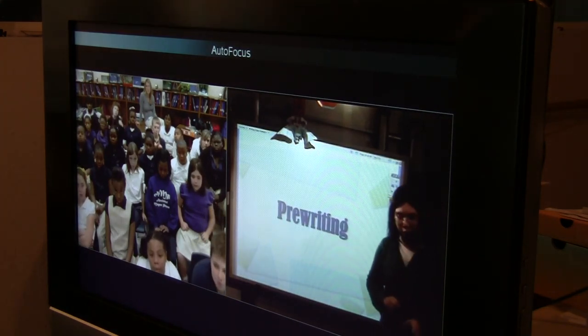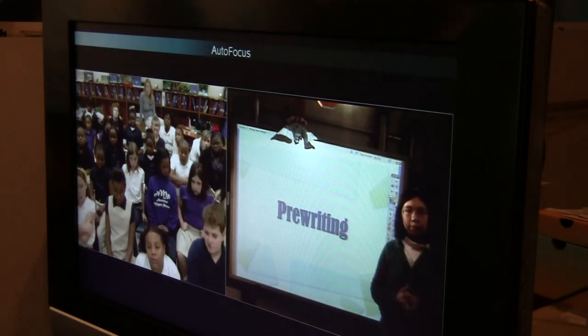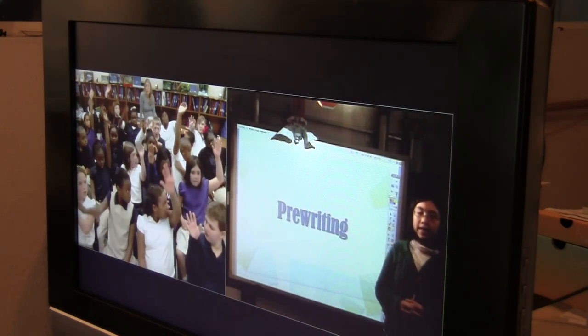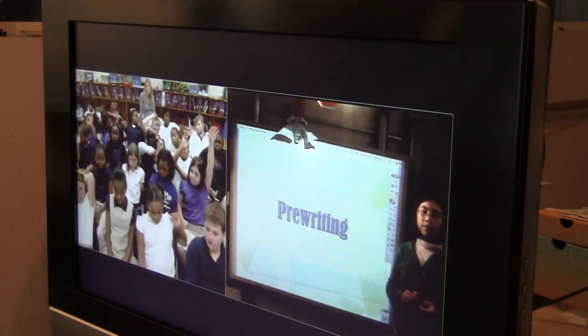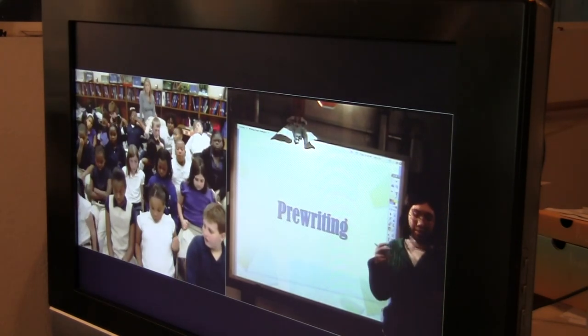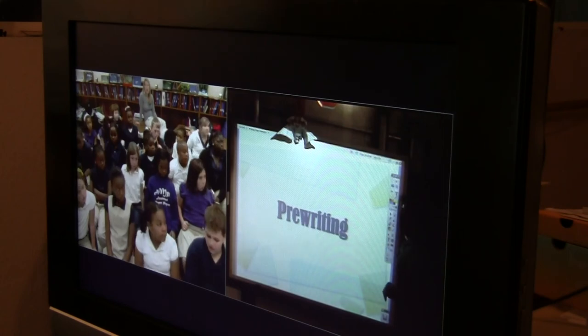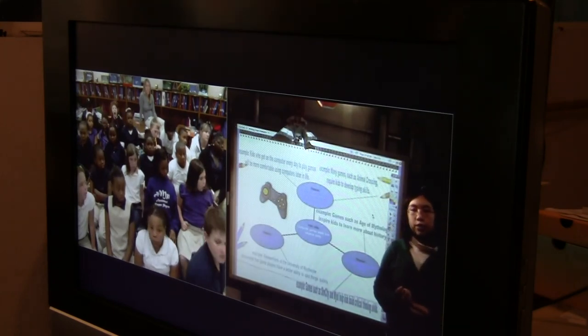Now before you get started writing, you might do something called pre-writing. How many of you have done pre-writing before? Raise your hand. I see quite a few raised hands. So a lot of us have probably done some kind of pre-writing before. It might have been mapping out your ideas, it might have been making an outline, whatever kind of pre-writing you used, it's often very handy, especially when you're responding to a prompt.